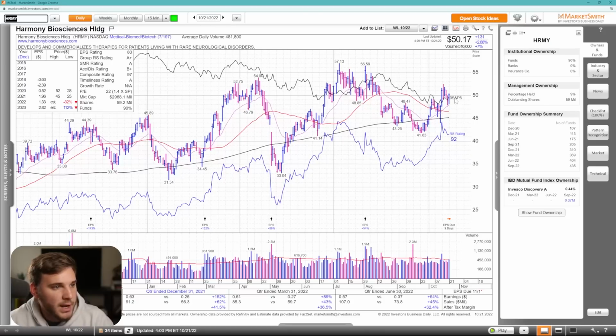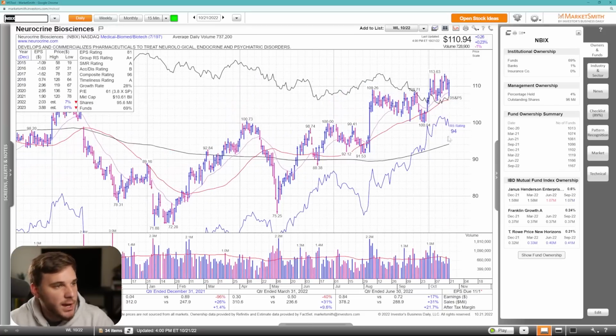HRMY, this is moving up the right-hand side of its base, forming some higher lows here at this moment off the 21 EMA, and watching the short-term flag here and to see if it can break out, and sustain itself above 50 and move up closer to these previous highs.